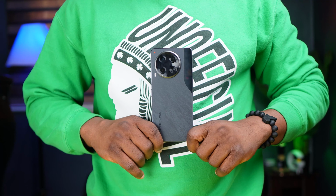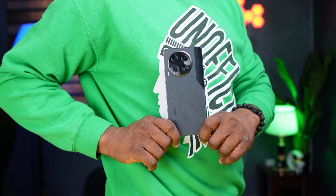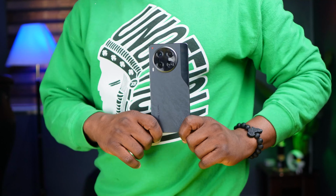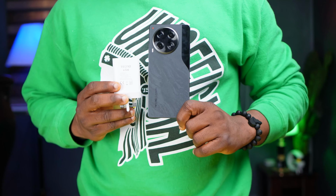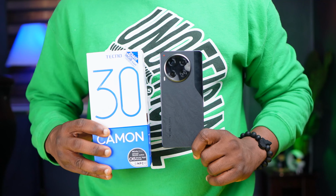So in summary, I would say the Tecno Camon 30 did not disappoint in major aspects like performance and battery, and it did exceptionally well in the camera department. So considering the price point of this phone, I would definitely say it's a good deal. So that is it for me when it comes to the review of the Tecno Camon 30.